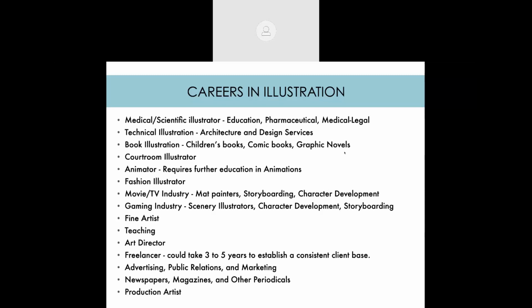Every game follows some sort of storyline, especially the RPG games, the role-playing games. Anyway, storyboarding is basically the same. There'll be a story that you would follow.